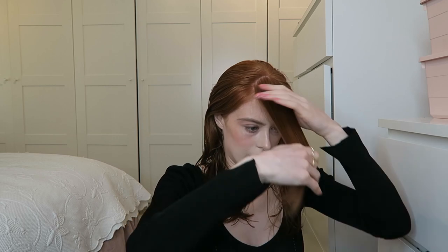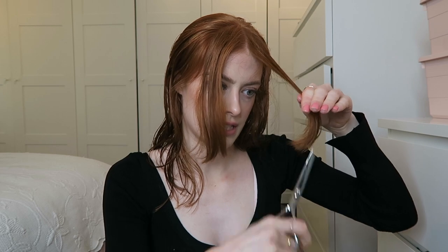Okay, and then I have these bits at the front that are a bit shorter anyway, and I will show you guys how I trim those and make sure they're even at the top. And so the first thing I do with this front section is just take it down, and I take it so it's about an inch under my chin, and then I trim that straight off. And then with my scissors, I really gently taper it down. And then I also slightly chop into them a bit like this, just to make them look a bit feathery.